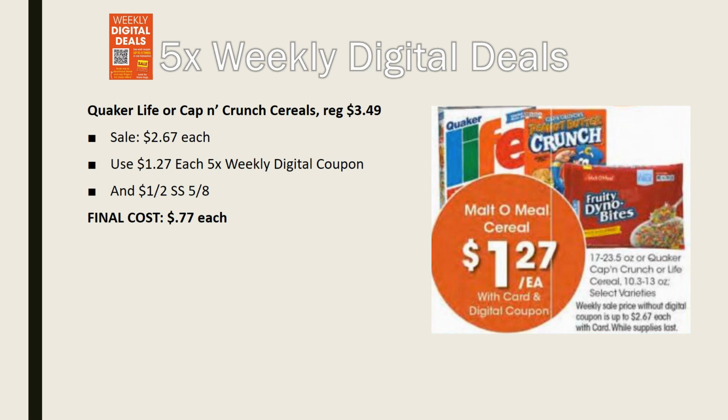First, we have the Quaker Life or Captain Crunch cereals. These are regularly priced $3.49. They're on sale for $2.67 each, and we have a $1.27 each 5-time weekly digital coupon. That is a store coupon, and you can pair it with a $1 off 2 from Smart Source 5/8, making the final cost 77 cents each.